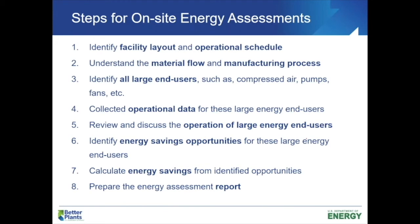Again, when I've done this, you get a simple map and you draw a line. How does the material flow through the facility from when it comes in, maybe from raw material, all the way to finished product going out the door? And then along that path, as that material or product is moving, identifying all those energy users. These are simple things that you are probably doing in your mind right now if you think about your facility. You've got that mental map. So you've already accomplished half of this almost.